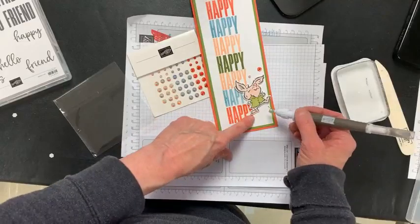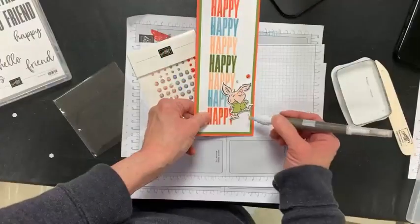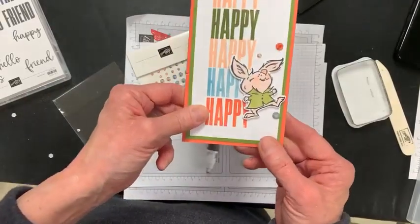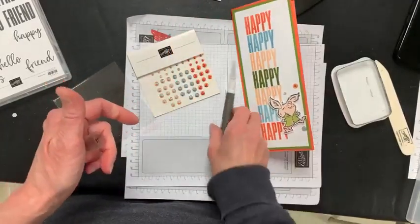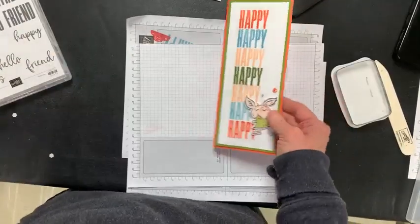Oh, yikes! I got some, did you see this? There's some ink down there. Guess what? That's exactly where that's going to go. Boom. Gonna forget about that. Okay. All right, so there we go.